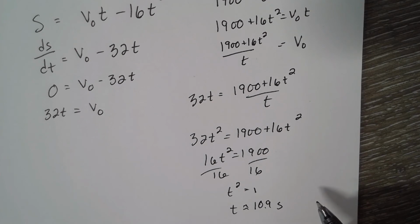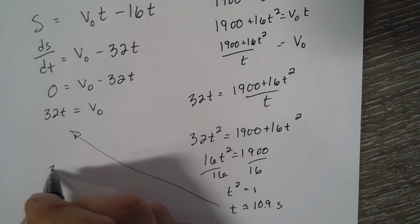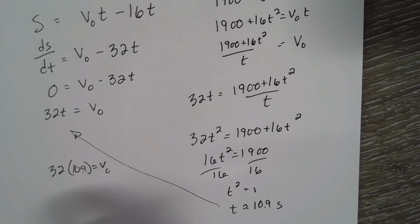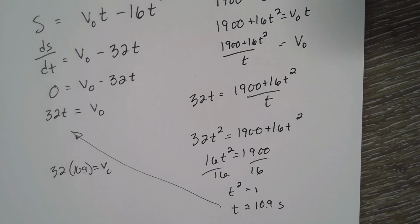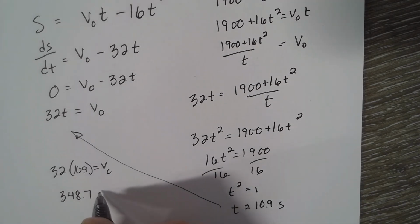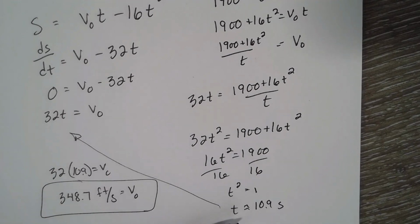Okay, so if we go back to what we're looking for, we're trying to find the exit velocity. We found the time when it occurs, so we could find our initial velocity or exit velocity. It's 32 times 10.9 is our v sub 0. 32 times that. Let's see if I have it written down here. 348.7. And that would be feet per second. And you could always change that to miles per hour. I think the question asked to make it miles per hour, but I'm going to call that good.